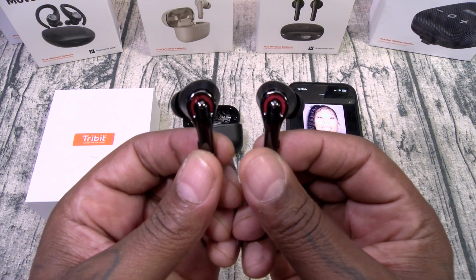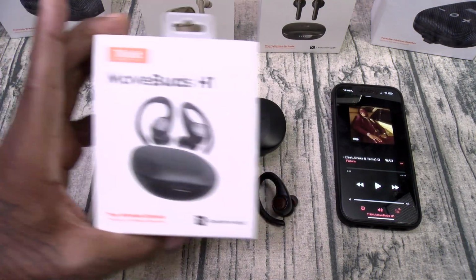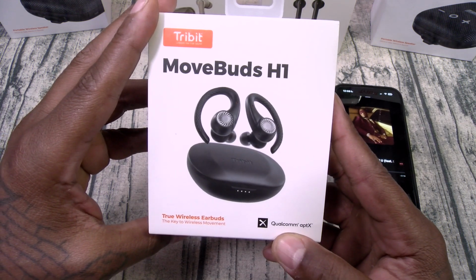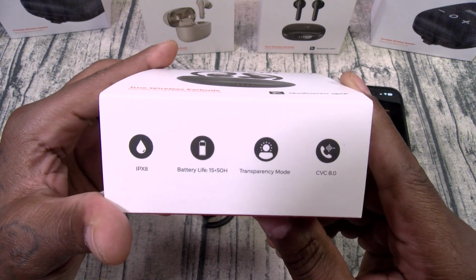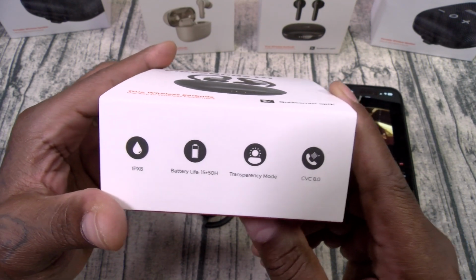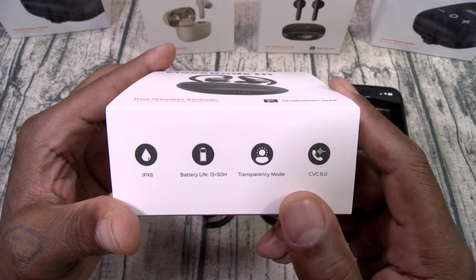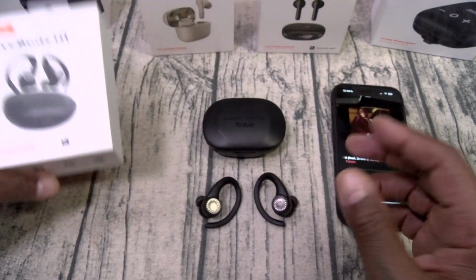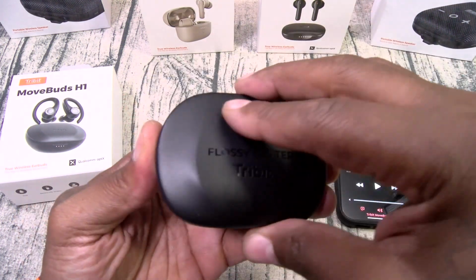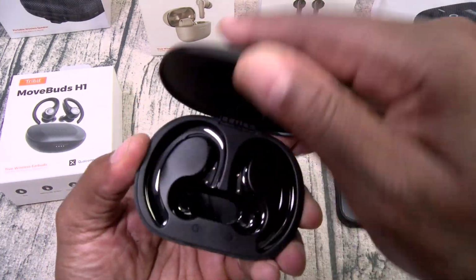Let's keep it moving. All right, so next up, let's take a look at the MoveBuds H1. Now these have Qualcomm aptX. You got IPX8 water resistance. The battery life is 15 to 50 hours. You got transparency mode and CVC 8.0 for phone calls. Now here's the charging case. Y'all see the logo. Here's how it looks inside.